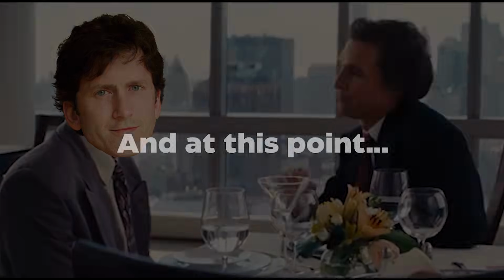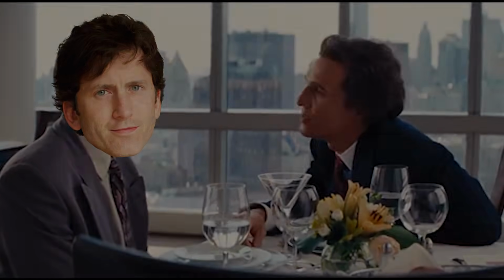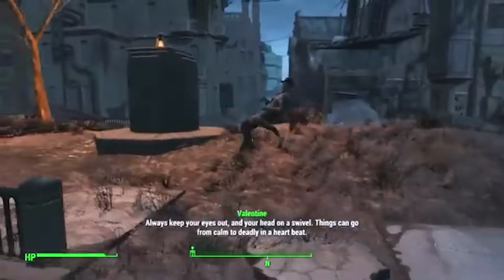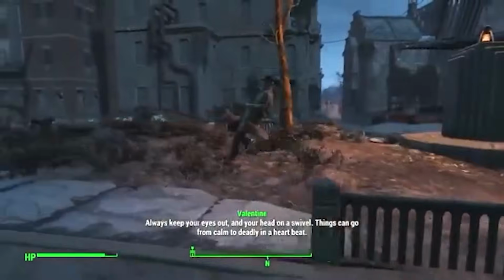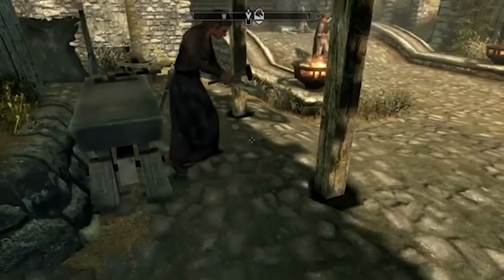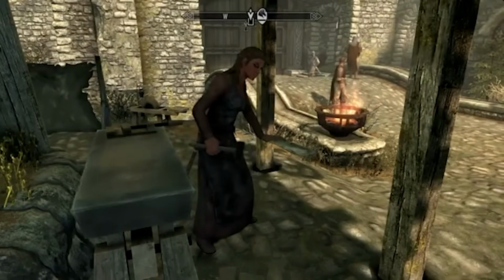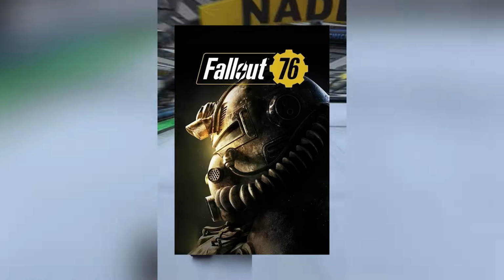And at this point, the corporate greed really started to affect the games negatively. And I'm not talking about slightly affecting the games negatively, like with Fallout 4, where the game was still enjoyable for a lot of people, or in Skyrim, where there are just a few things that turn the players off. I'm really talking about releasing half-finished games. And the best example for that is Fallout 76.